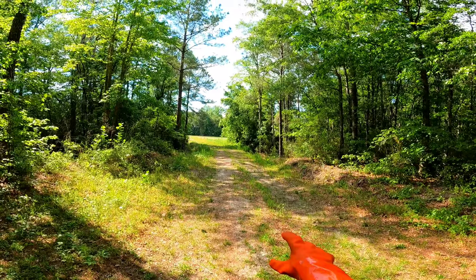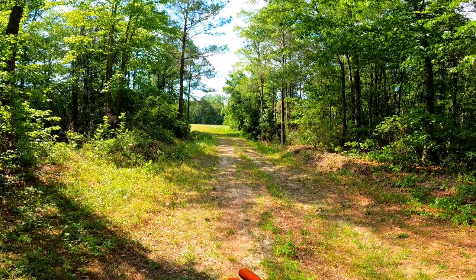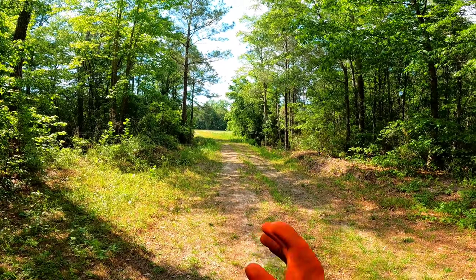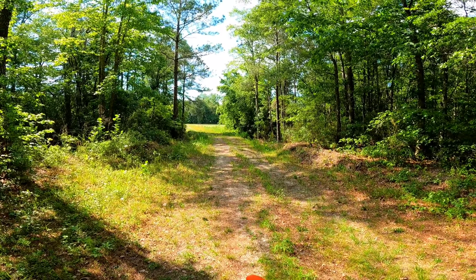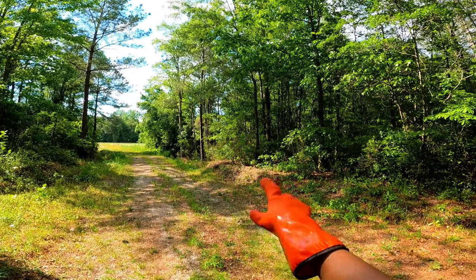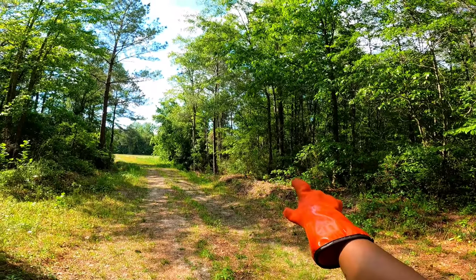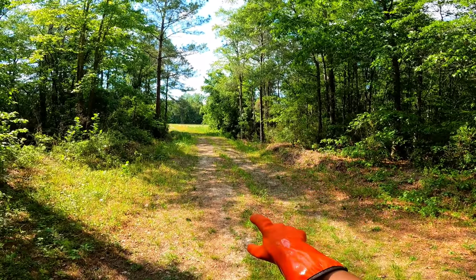All right, so you guys, we are at Beaver Dam Creek. Beaver Dam Creek is the creek that's right beside my house. We are upstream from my house. My house is down that way. So we are upstream from my house at Beaver Dam Creek.